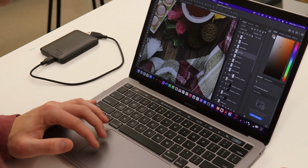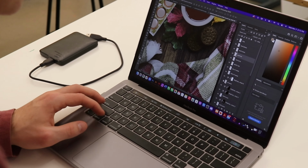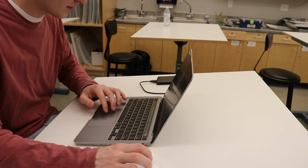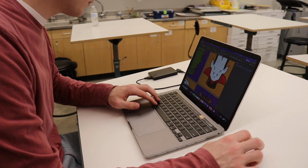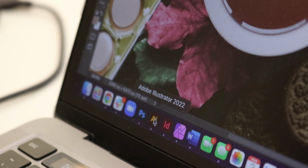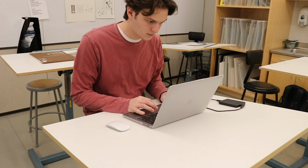Well, this is the room that started it all for me, really. I took both principles of digital media and design and color in here, and both of these classes introduced me to the Adobe programs, Photoshop, Illustrator, InDesign, which I now use every single day for both my schoolwork and my own personal work. Principles of digital media showed me how to manipulate photos, black and white, create vectors in Illustrator, and work on posters in InDesign.